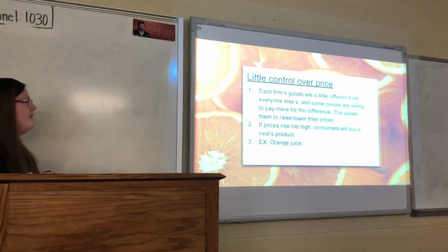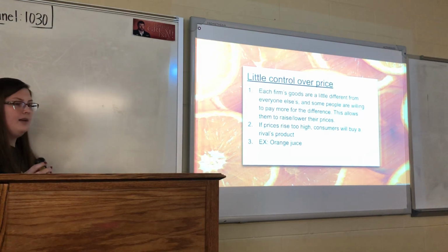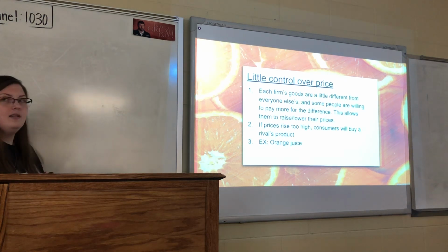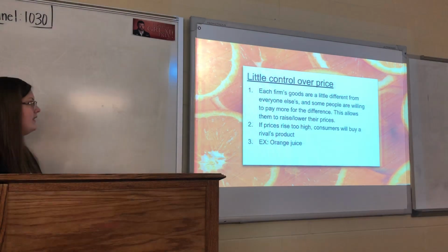Little control over price. Each firm's goods are a little different from everyone else's, and some people are willing to pay more for the difference. This allows them to raise or lower their prices. If prices rise too high, consumers will buy a rival's product. For example, orange juice. Some people would prefer to get name brand orange juice over just generic, even if it costs 50 cents more. But if the price went up $2, they might actually switch to generic, just because they're not willing to pay that much more for something that's similar.